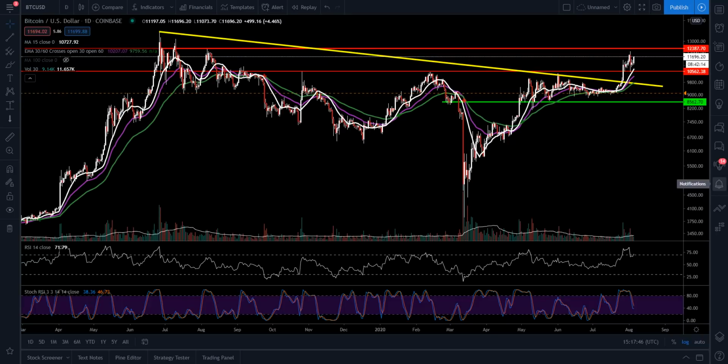And the main focus that I want to talk about for Bitcoin was trying to get through that 12,387 and turning that into support. I think that's so critical that that's the next area that we can get up above. It's been giving us a lot of trouble for the longest time. We haven't been back even to that area, closing up above it since about July 9th, 2019. So that's going to be extremely important for us.